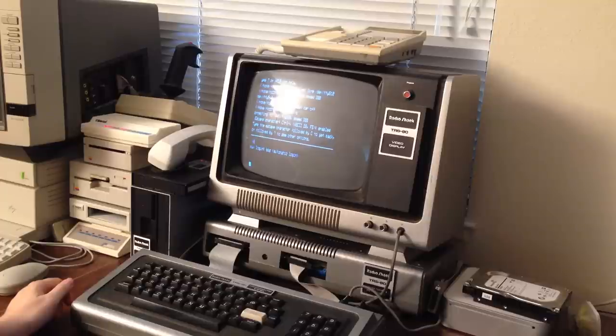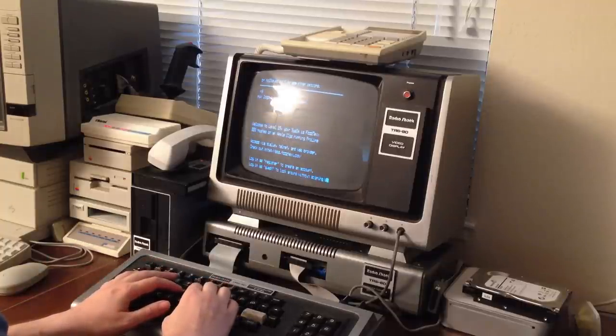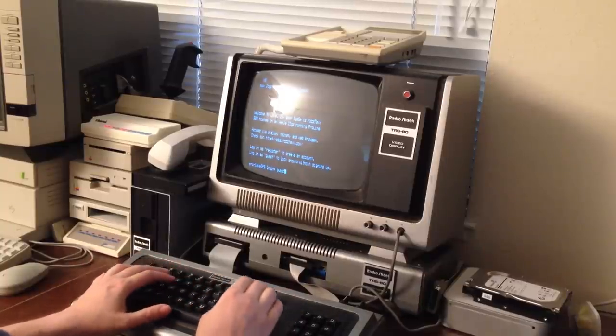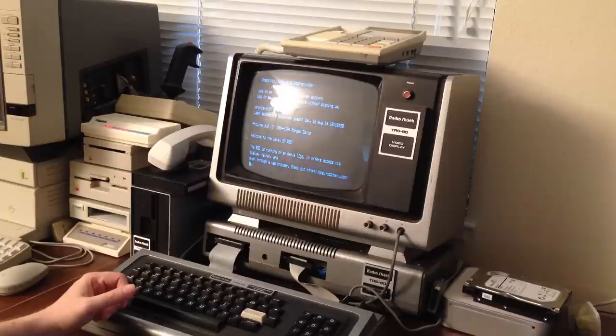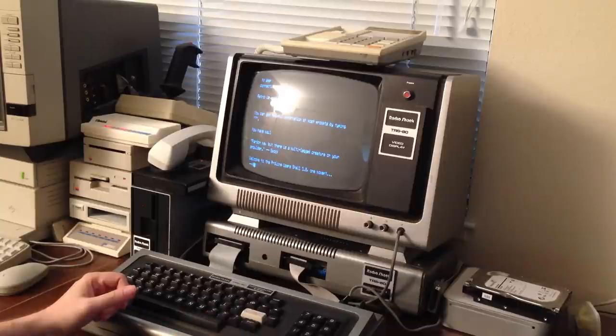And you can see it works. I am connected to the BBS over a 300 baud modem through a digital phone line or through a digital PBX. Oops. It's interesting hearing all the characters go through it. 300 baud is so slow. So let's see if we can get this going any faster.